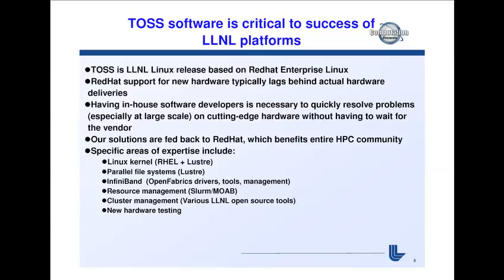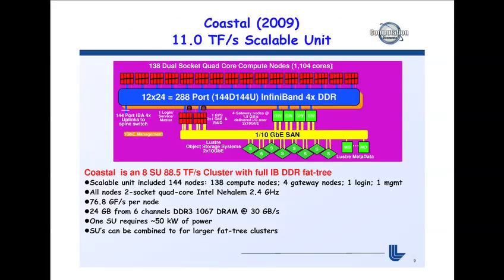So how do we go about building these clusters? Well, it's nice when you're building clusters to think of it as some sort of Lego building block. Instead of thinking of it as a monolithic 1,000 node machine or 2,000 or smaller 300, is there a way I could come up with a Lego building block that allowed me to be very flexible to build out whatever size cluster I want? So we came up with this concept that we called the Scalable Unit.